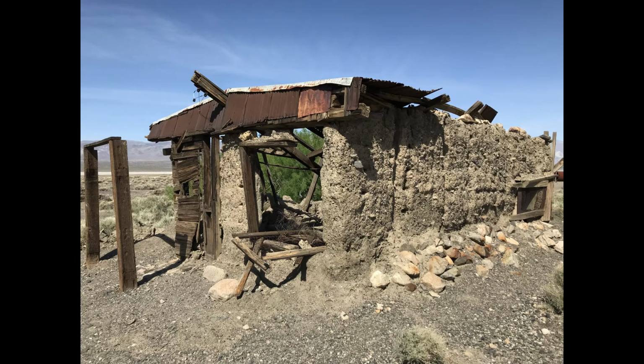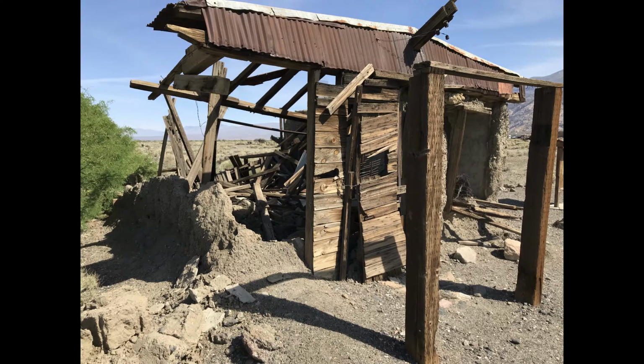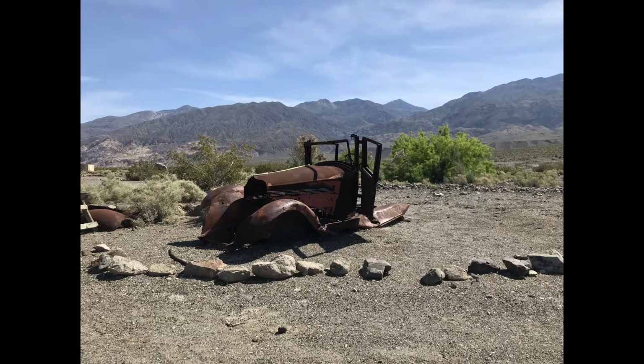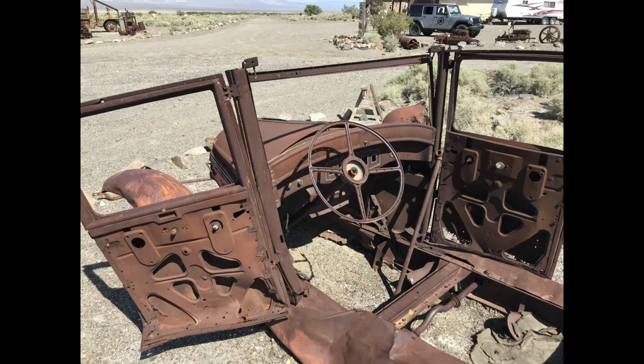They had a mine out there, some old mud buildings that are here, and kind of dilapidated things, but it was a kick going out there. The road was really nice. It had just been graded, so it was great. This is another road coming in. You can come in this way across a dry lake bed. And then there's old artifacts out there, truck stuff, and it's just kind of neat to explore, a little place to take a look at.